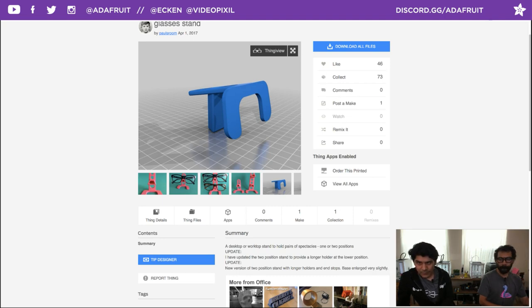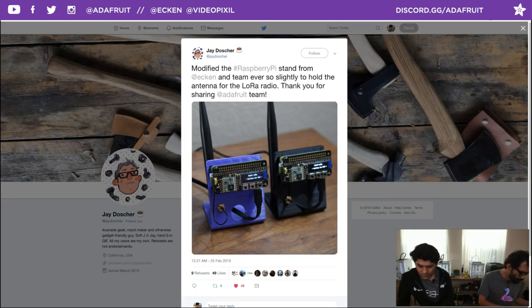So here are some weekly makes from awesome folks in the community. First one up is from Jay Dosher, who created a really nice remix of this guy here, the Pi Zero stand. It has a spot for an antenna. That was looking really nice in purple and black there. Very cool. So if you got yourself a Pi Zero project and you want to print something to keep your stuff propped up, it's a great thing to do. So awesome. Thank you, Jay, for sharing that on Twitter.